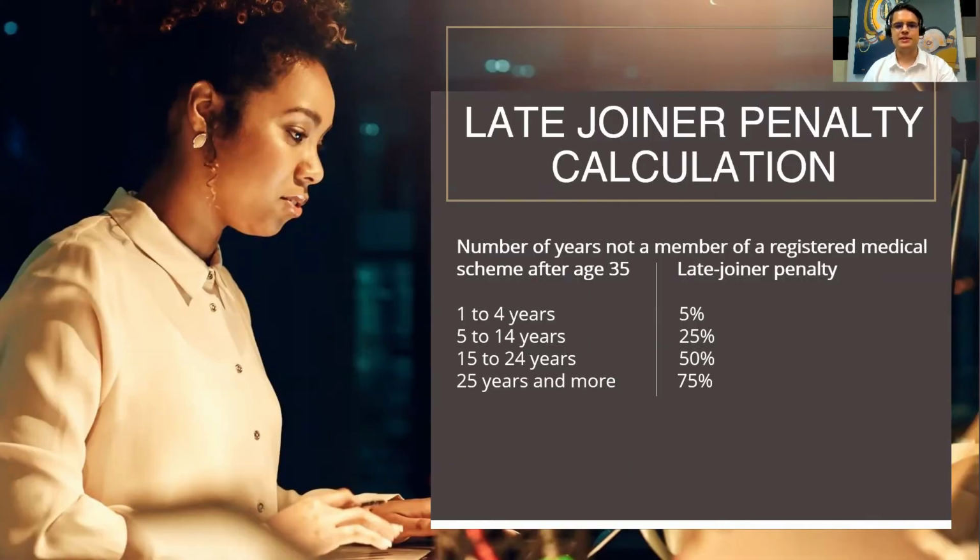A late joiner penalty is simply a higher monthly rate you will pay for your membership as you have joined your medical scheme at a later stage in life when you are considered more likely to need expensive cover from your medical scheme. So when does your medical aid consider you to be a late joiner applicant?